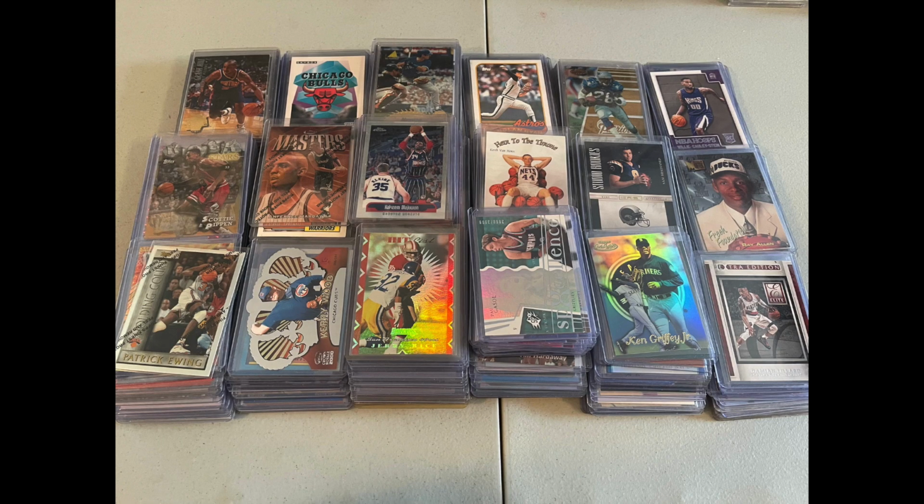Second category is what I call bulk stars. These are cards that are stars, or maybe common refractors, or common inserts, or common serial numbered stuff. Stuff that's usually going to be worth about 10 cents, 25 cents, maybe up to like 50 cents or so, if you were to try to sell them in a lot. This is usually stuff I pay 5 to 10 cents for.